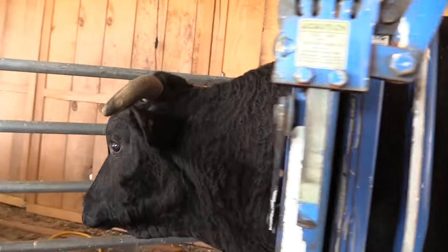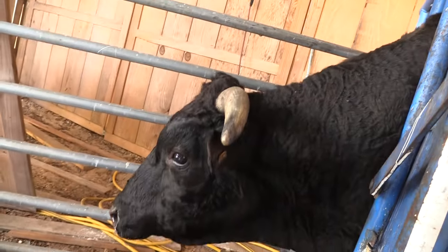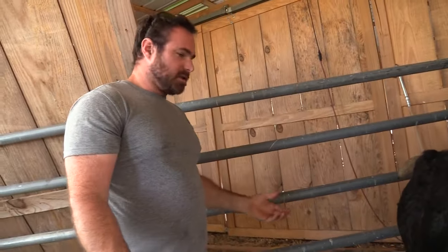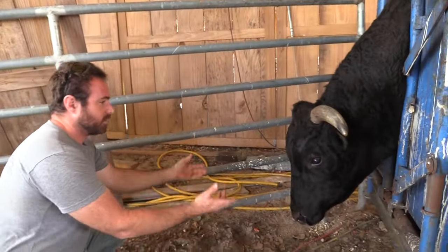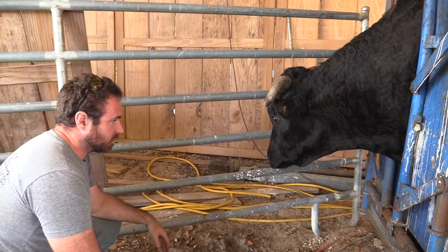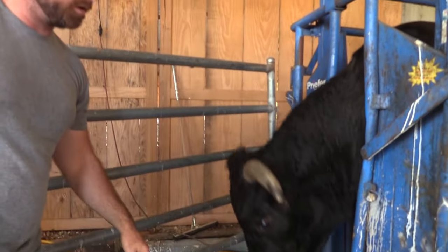We have an identification form. He's ripped out his tag. Did he? Yeah. Alright. So a breeding soundness exam, basically just make sure that he's sound to do his job, right? So there's a lot of things that we need to look at. His vision's one of them. He's got no pink eye, he's got no cancer eye. Eyes look good. He's got to see the ladies in front of him, right? He can see them, he can smell them, everything else is pretty decent.